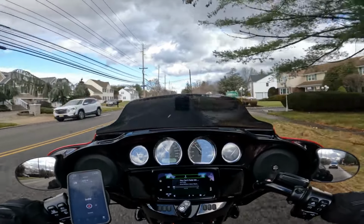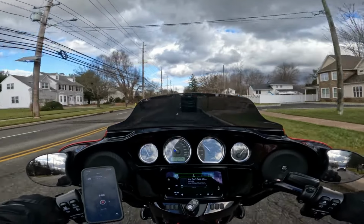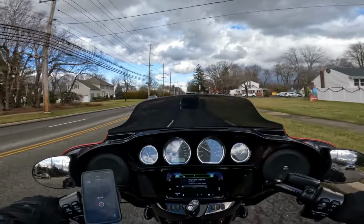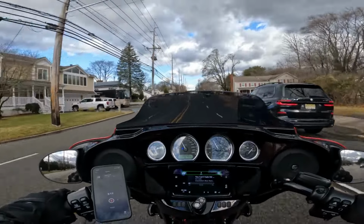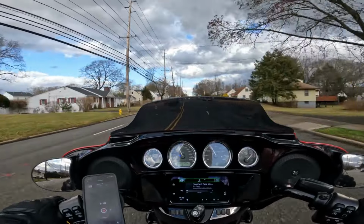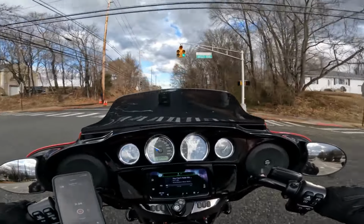So why did I go with this bike? Well, it's a lot of reasons. A lot of reasons, really. One is that I like everything about it. I like the look of it.